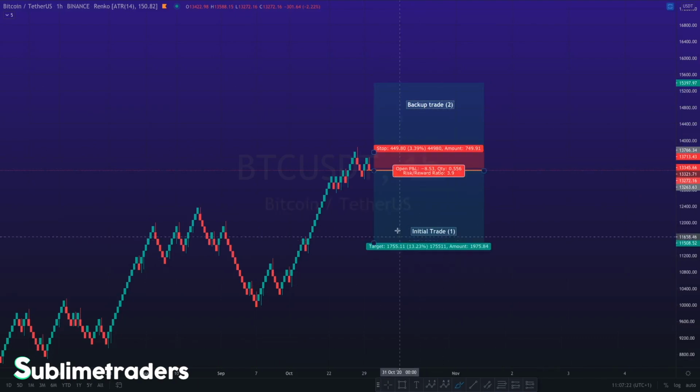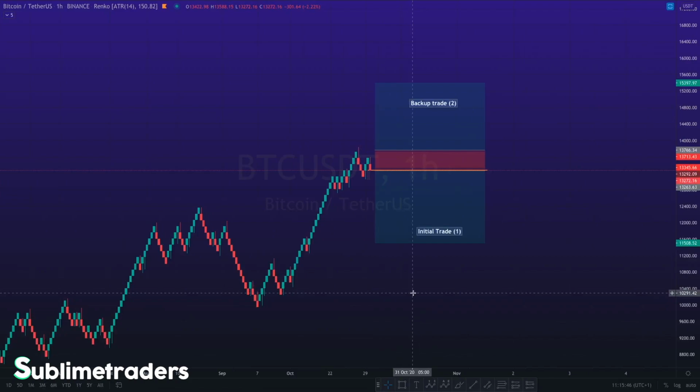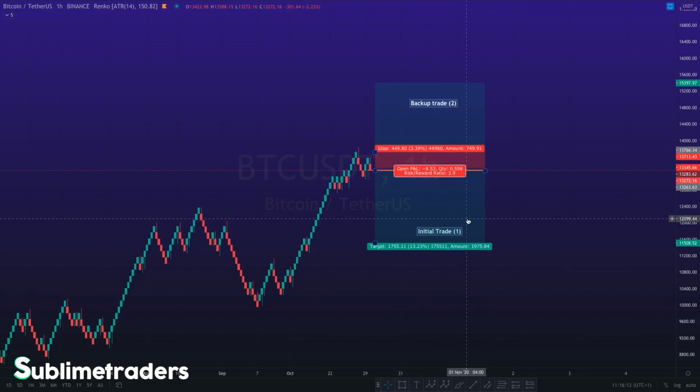The third scenario, which is not a good scenario, is that the price will go a bit in our direction, will go to stop loss, will possibly just go a bit in the backup trade direction, and then move back to stop loss. So in order to avoid this type of behavior, we need to remember that this strategy is only usable in important breakout zones where we have important support and resistance levels. If there are also news coming out, we need to be careful and we need to plan accordingly.